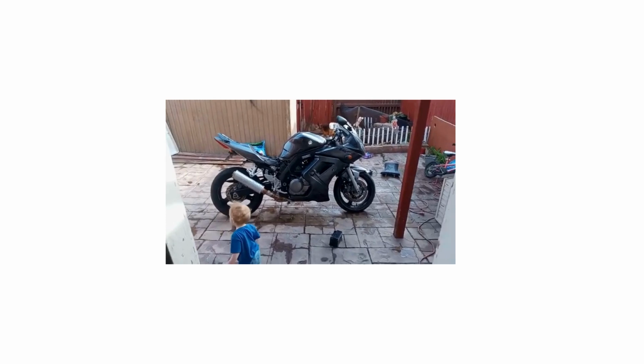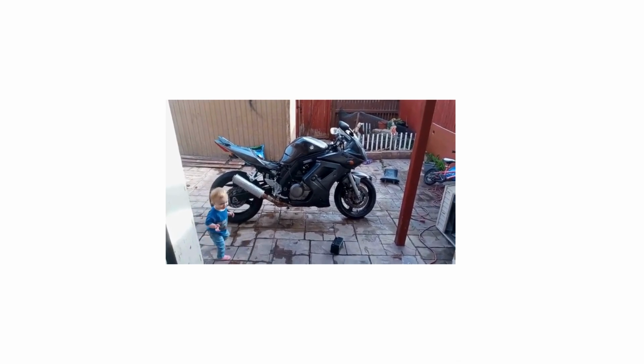But yeah, I'll have to replace the seat. I'm not sure if I can save that windscreen, but I will try with polish.